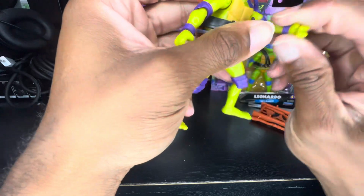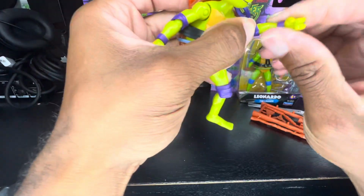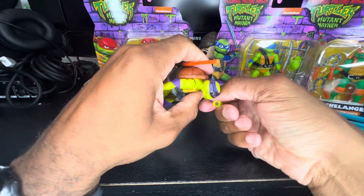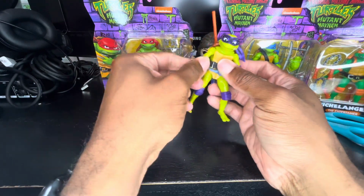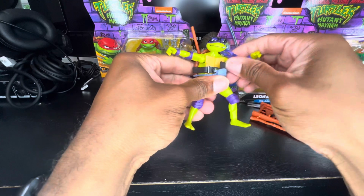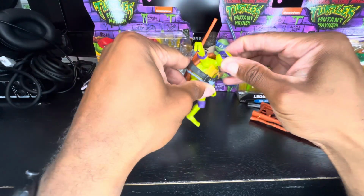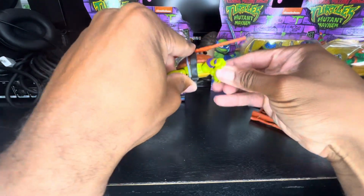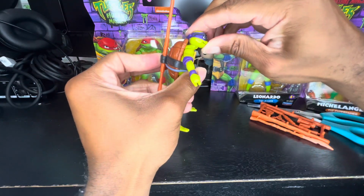You do get, okay, you can pivot at the elbow a bit. It's a little funky to match up. Sorry, let me get that in frame for you. There we go. Wrists. Arms go all the way, oh yeah, this is pretty good. And the head, ooh, it's stiff. I prefer stiff to loose. You get up and down.